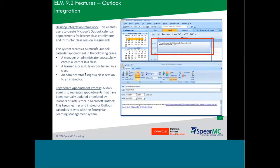Nope. Okay, this is Outlook integration. If you have the Outlook add-in in your organization across all the computers, then you can use desktop Outlook integration with ELM, so that whenever the learner enrolls in a course, it will be added to the calendar. There are two options: one is desktop Outlook integration, the other is iCal. If you use complete desktop integration, you need not use iCal, and there will be no attachments to that course.